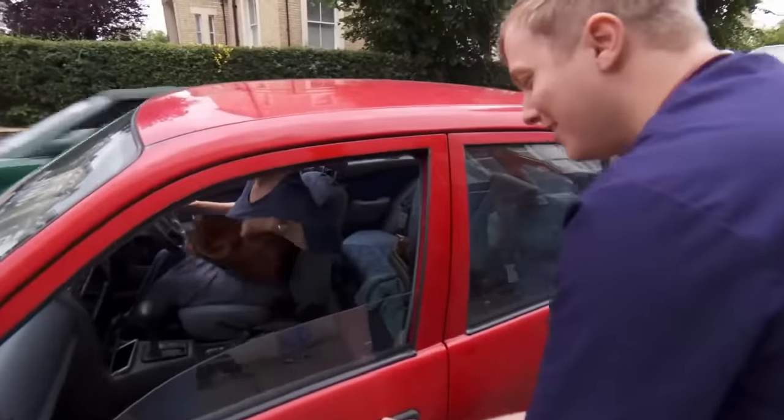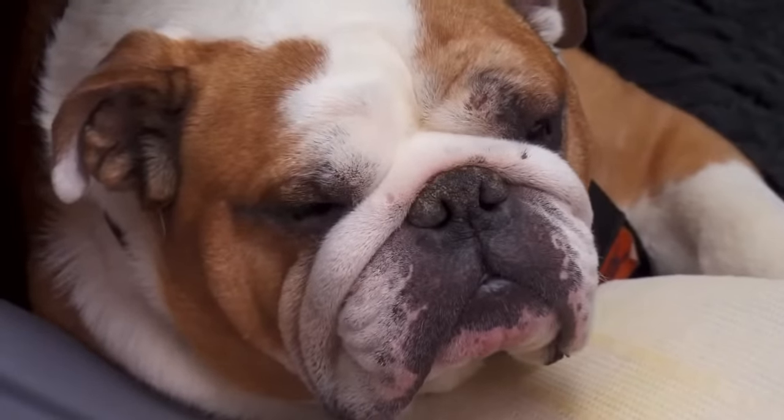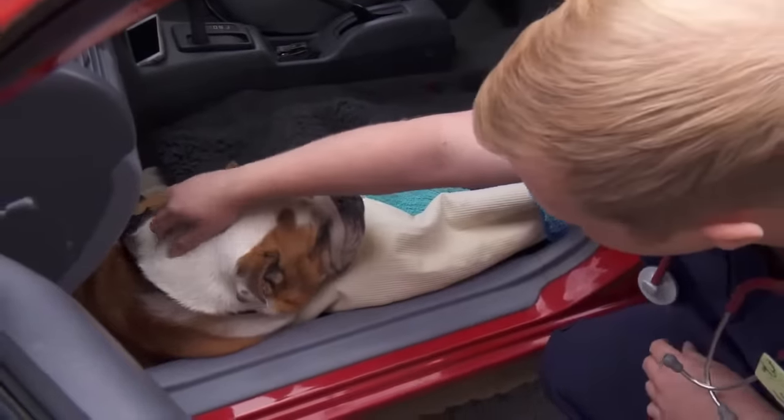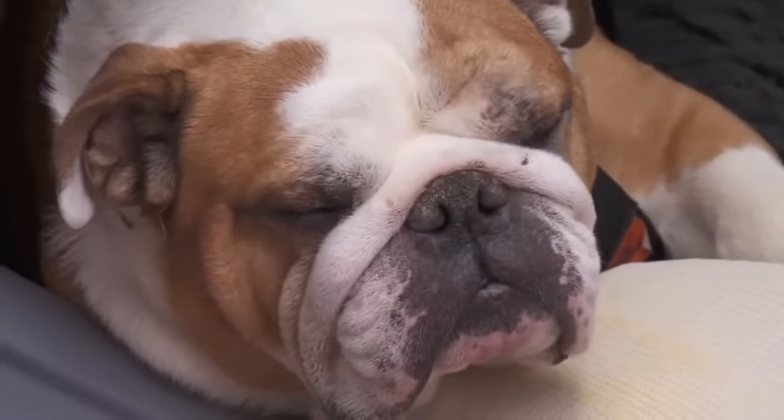Hi, Archie. Archie laid claim to the car. I think he must have lived in a car. It must have been his kennel, if you like, because he made it his own. Come on. And he didn't like other people, especially men, trying to get him out of the car.